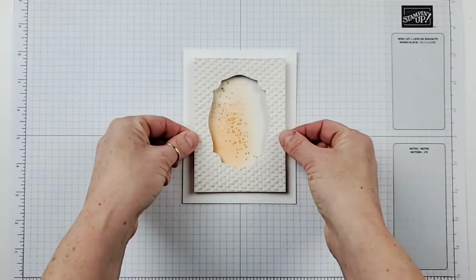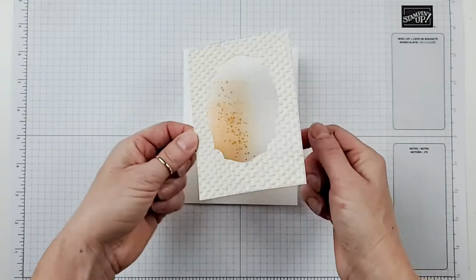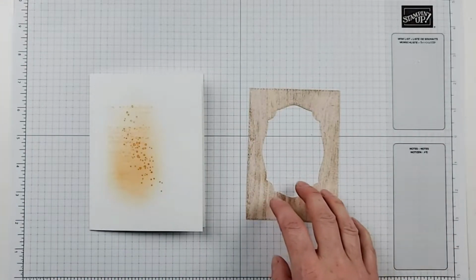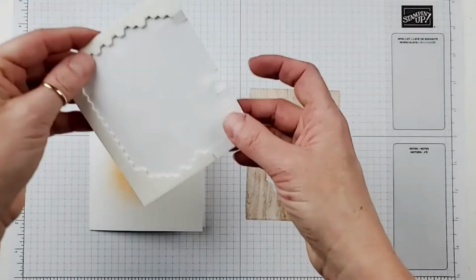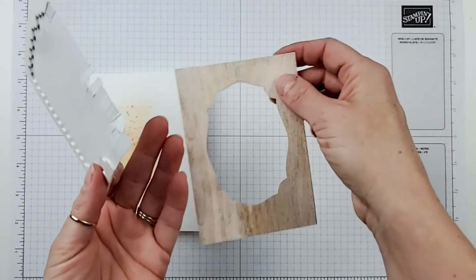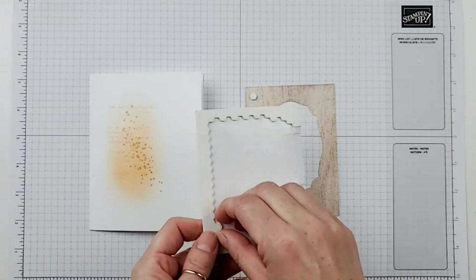So that's going to, or my window, whatever you want to call it, that's going to go right smack dab in the middle. And of course, I'm going to use dimensionals because I am a dimensional crazed kind of person. And because this is just like a designer series paper, it's pretty flimsy. So I'm going to really use lots of dimensionals.